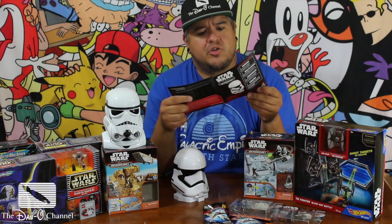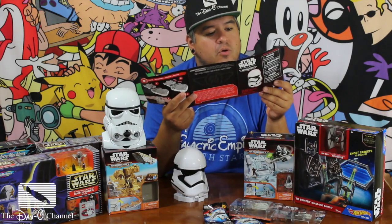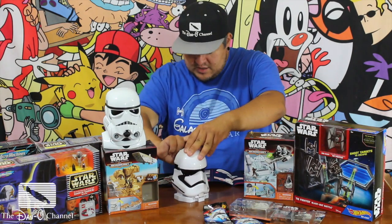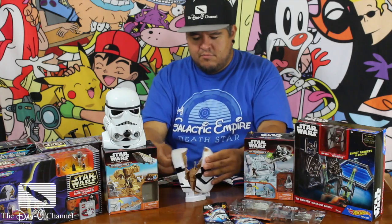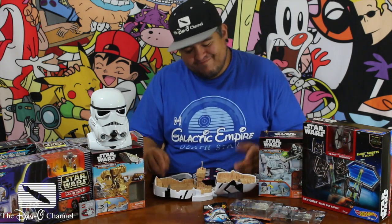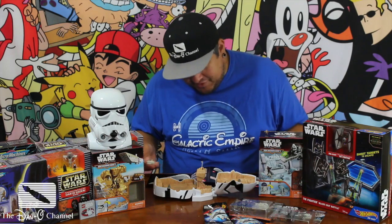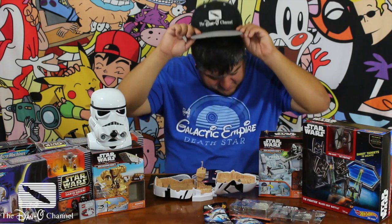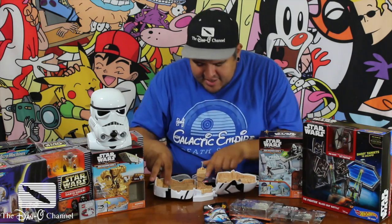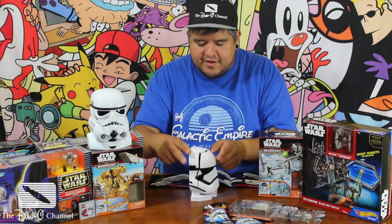Let's see what the instructions say. Oh, they tell me how to open it. There's a little locking mechanism back here that lets me pull it apart and set it up. That's really cool. All right, so number one tells me just how to do that, how to pull the little lever on the back. Number two is more about that. It says hold it down on the bottom, so let's put them back together like this.